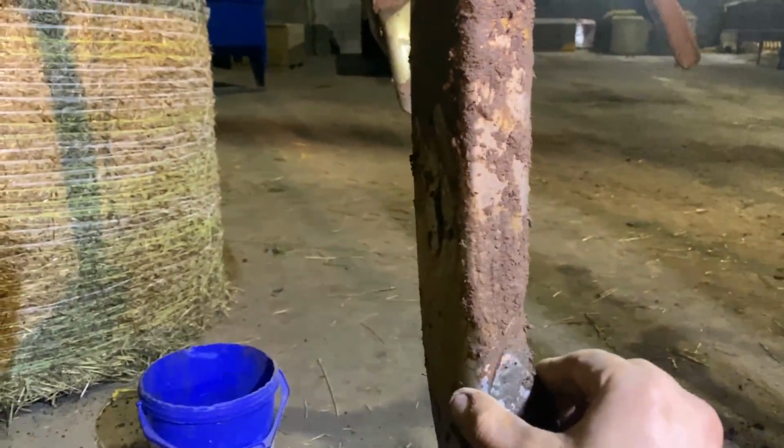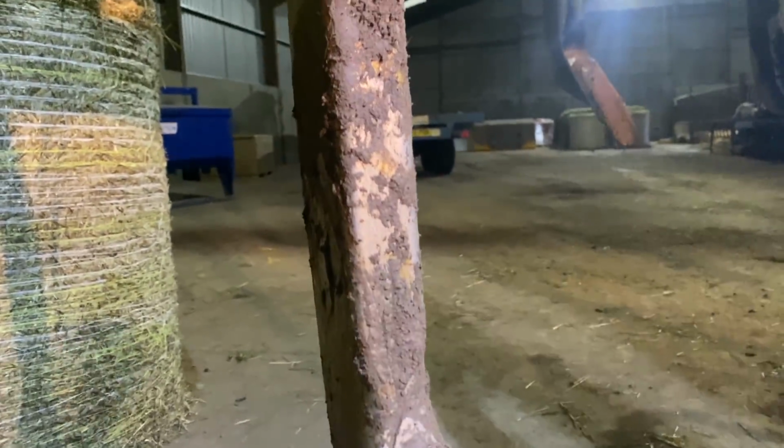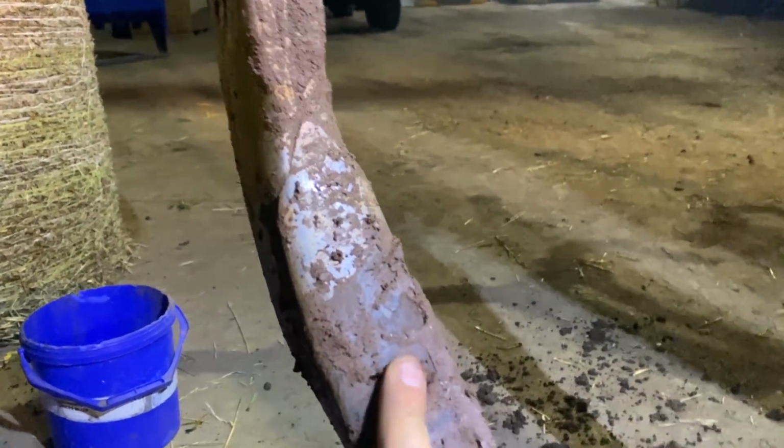But this one's worn past existing. So it wears out there the most, and then that bit will have just snapped off and disappeared. So I'll replace that as well. Just another bolt in there.